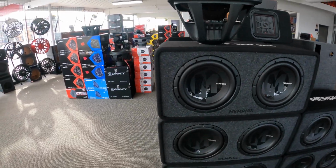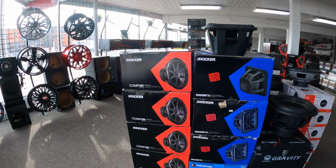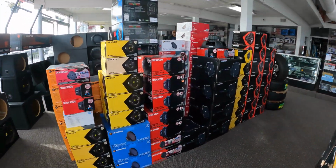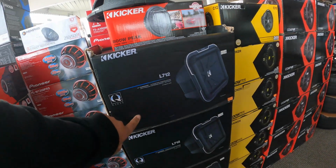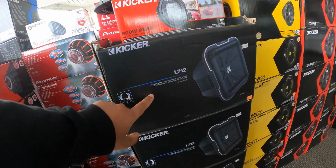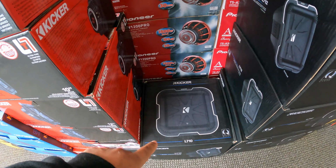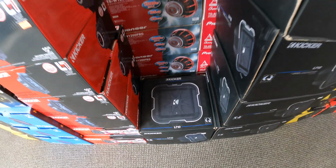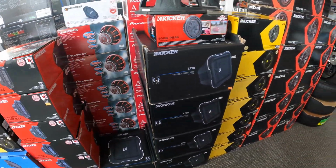But man, I'm excited, man. I can't wait. I wish I could put some 12s in my car. I ain't gonna lie, I love 12s, so I wish I could put these bad boys in right here. Man, these bad boys gonna kick. I think these have 900 watt RMS, and the 10s have 750. So 750 for the 10s and 900 for the 12s.